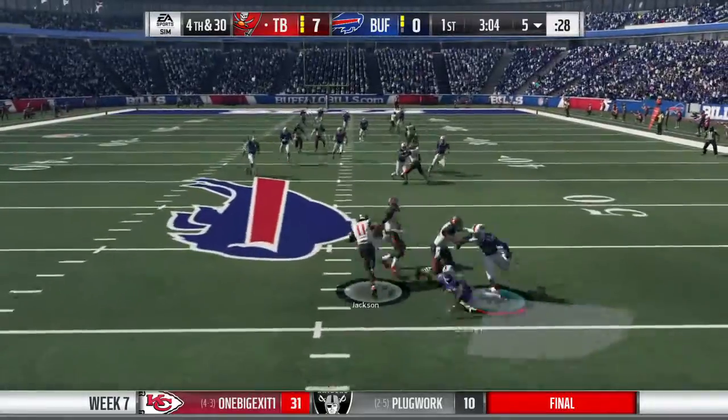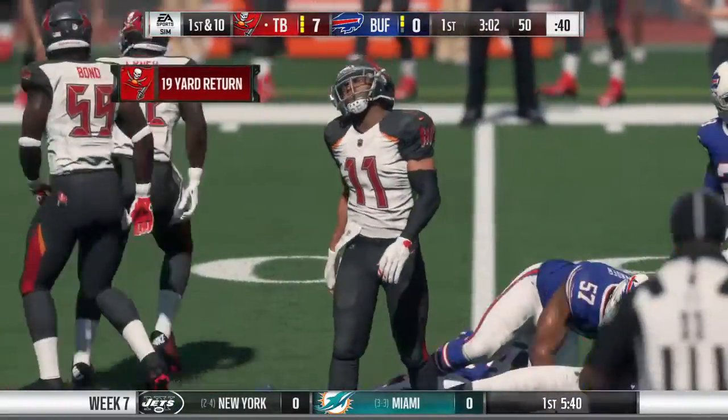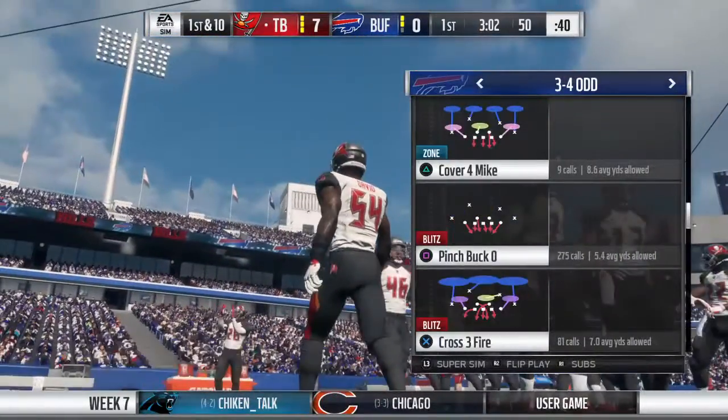Here's Jackson. Good blocking there, nearly sprung him. As it is, it'll go as a 19-yard return. And this offense will take over right at the midfield stripe with a 1st and 10.